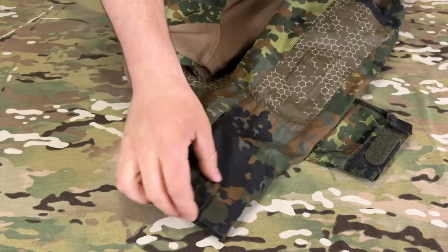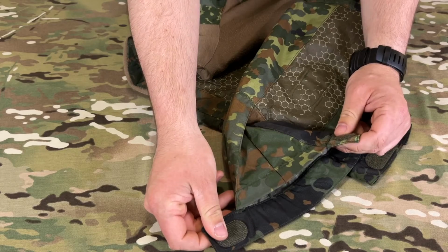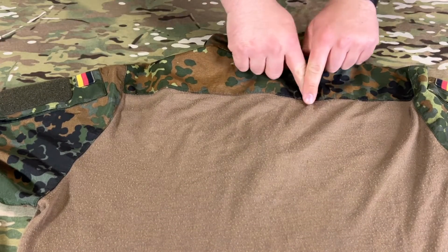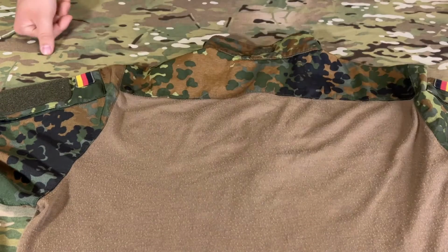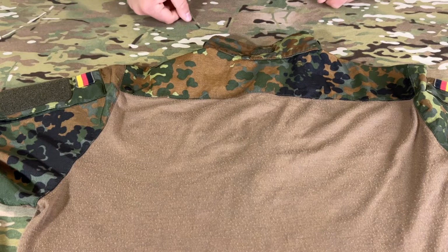And of course, the cuff can be opened with this Velcro piece here with a little bit of expandability. The back of the combat shirt boasts no more features aside from this more straight connection between the Pyrad material and the combat shirt material on the bottom. So now let's take a look at some of the notable differences.